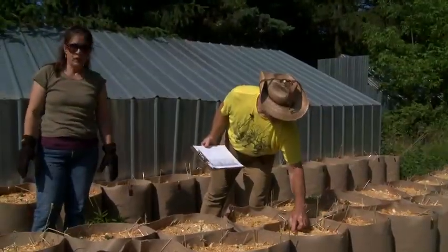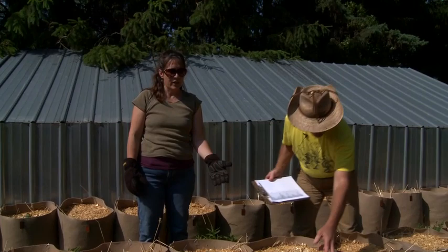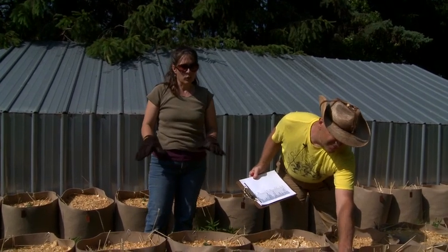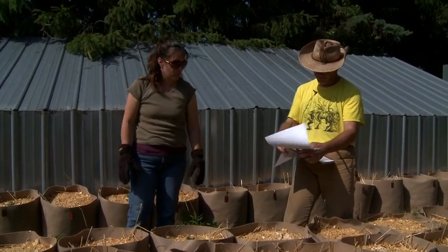So we go through here once a week and look for new growth, if there's any weeds. This has been great. So far we haven't had any weeds at all. It's the wood chips that have done a nice job of keeping the weeds away and down. And we've had some nice potato growth, which is terrific.